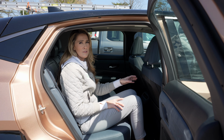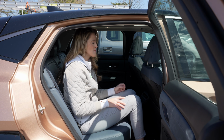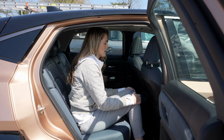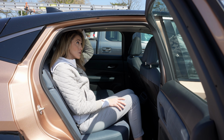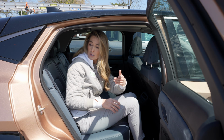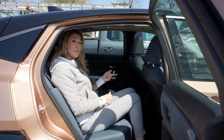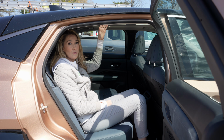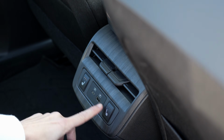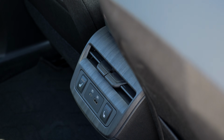I set the front seat for my height, and I'm 5'11" and a 36 inseam. I have great space back here as a rear passenger with tons of room for my legs. It's also really great headroom, and there's an ability to recline these seats back an extra maybe inch or two to give me even more. There's a little bit of a cutout from the sunroof as well. The back passengers also have heated seats and USB-C and USB-A ports to charge.